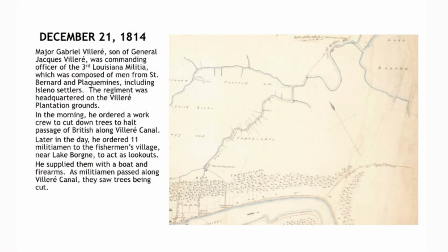Now, on the 21st, fast forwarding from the 16th. Major Gabriel Villere, the son of General Jacques Villere, was commanding officer of the 3rd Louisiana Militia, composed of men from St. Bernard and Plaquemines, including the Isleño settlers. The regiment was headquartered on the plantation.